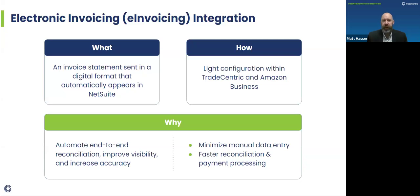Amazon Business and TradeCentric have worked closely together to make sure that this configuration is simple and light and easy for you to execute. And with both PunchOut and electronic invoicing, you're completely automating end-to-end the purchasing cycle that you have with Amazon Business, including reconciliation, visibility, and increased accuracy. All of this automation means that you won't have to manually key purchases into NetSuite after they're completed, and you'll be able to just function more efficiently across your purchasing cycle.